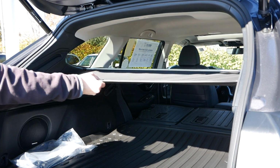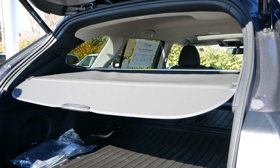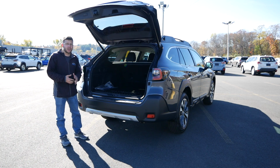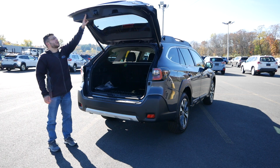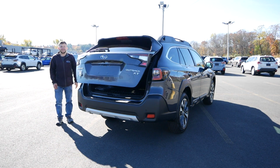And finally, one feature that I really like is the rear cargo cover, which will keep all your valuable items out of sight. So if you are like me and you have camera gear or anything else of value that can't be replaced and you leave this vehicle unattended for a while, you can have that peace of mind knowing that nobody will peek in and steal what you have. And then once you're done, just press the button and the liftgate will close automatically.